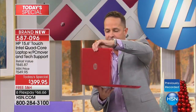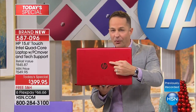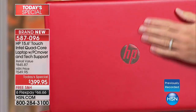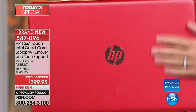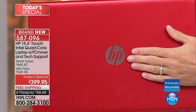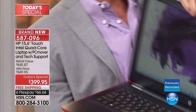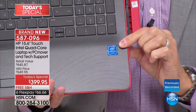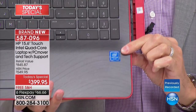Most importantly, the big three. HP, the number one manufacturer of computers in the entire country, and the number one selling brand at HSN. The more I hold this red, I've got to tell you, that metallic red, man, I love it. HP, number one selling brand at HSN and the number one computer brand in the entire country. You see this sticker right here, it means it's the gold standard. That's what this sticker means, quite frankly. It means you just bought the best of the best.